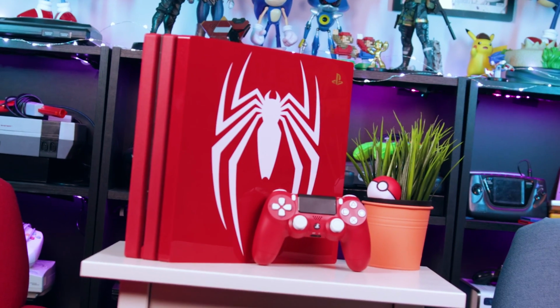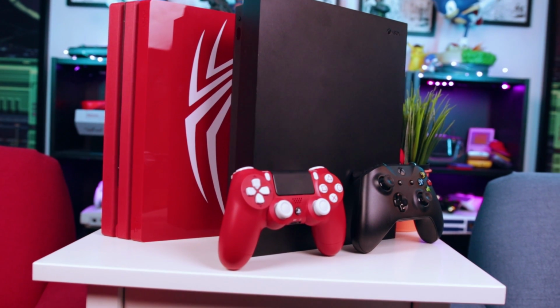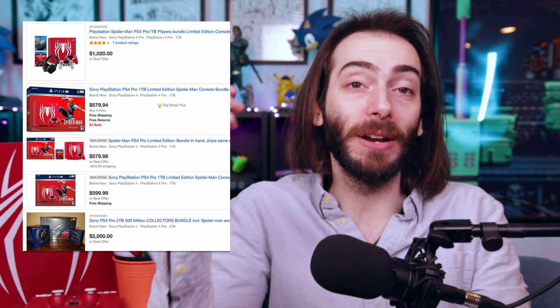It's not that much more expensive than the baseline Slim model, and lately Sony has been killing it with these limited edition models. The Spider-Man PS4 Pro is one of the best looking current gen consoles to date. So was the 500 million bundle. When a new exclusive game comes out, chances are there will be a PS4 Pro limited edition, or at least a game bundle. But you'll just have to be quick to snag it, because even the Spider-Man one that just came out is already sold out in stores and marked up on eBay.